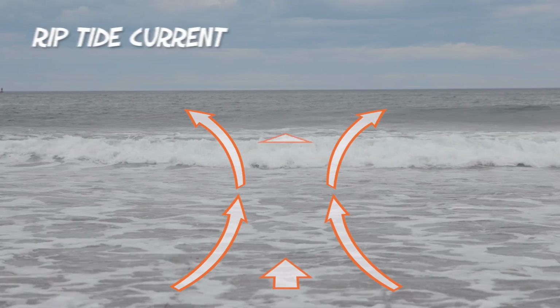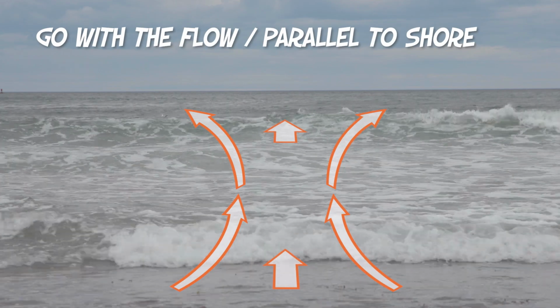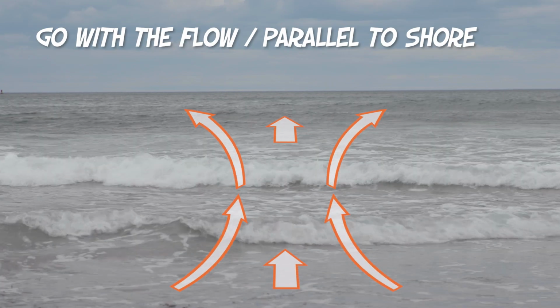A riptide pulls you either to the side or out into the water. If you feel this, don't swim against it. Go with the flow or swim parallel to shore.